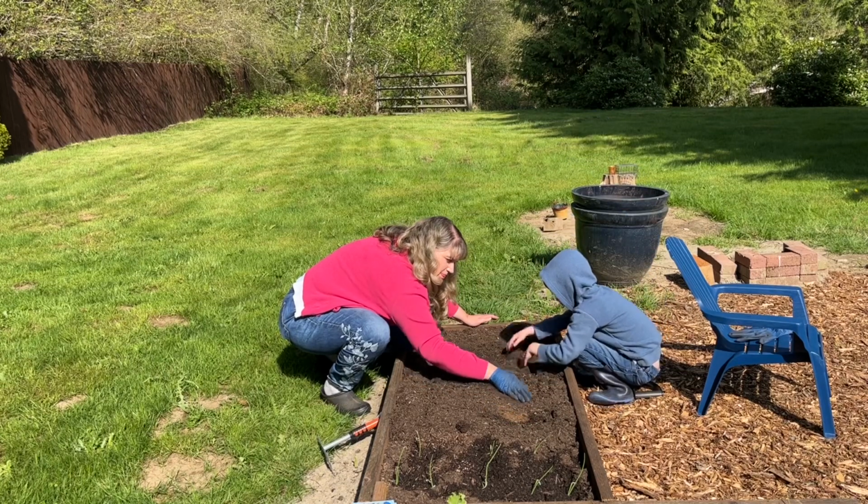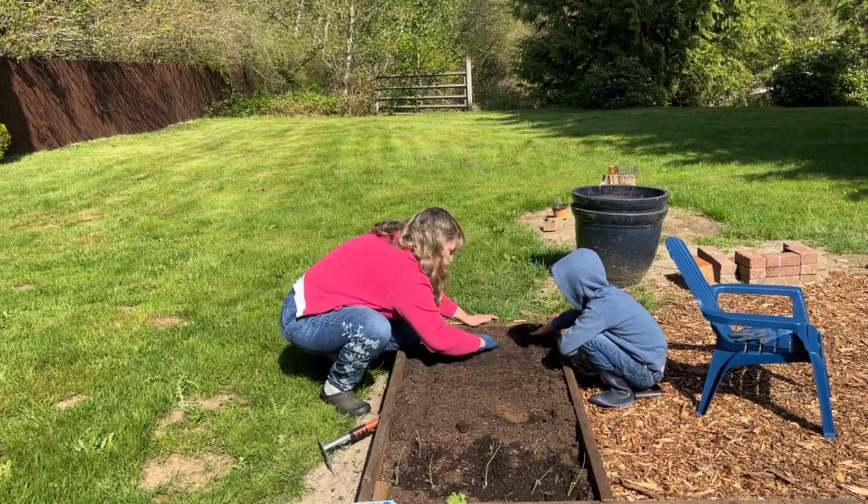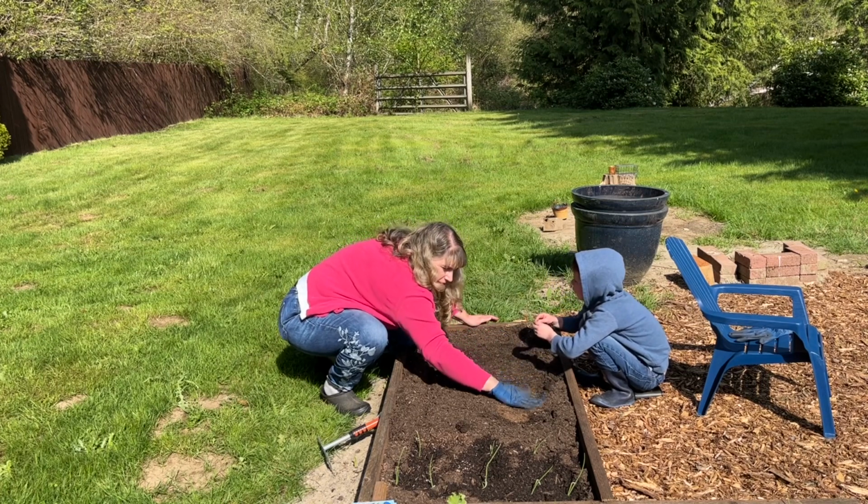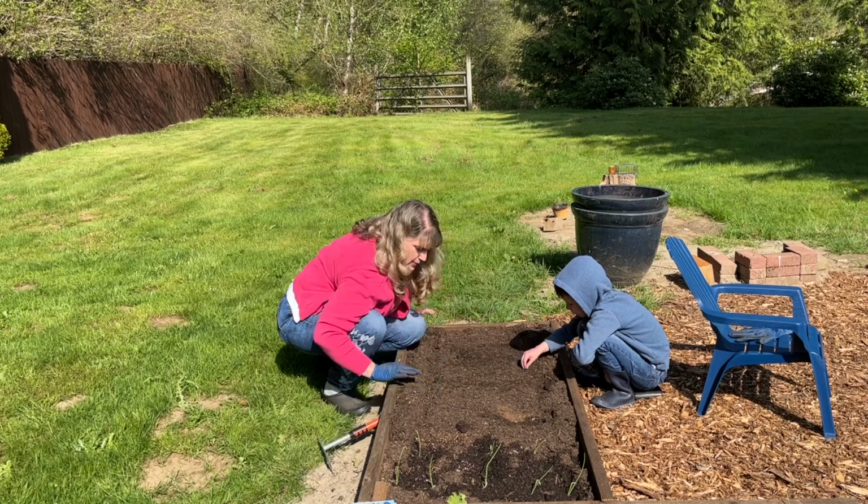And then, do you want to help cover them? Cover them up. And then we pat them in. And then we're going to water them in. But we need to do this side too.